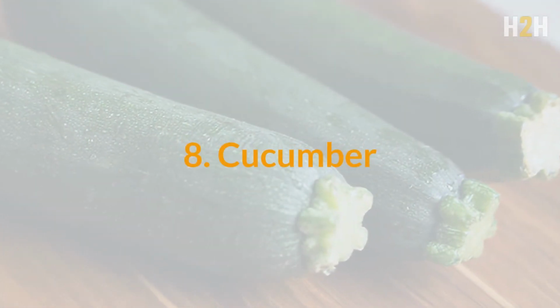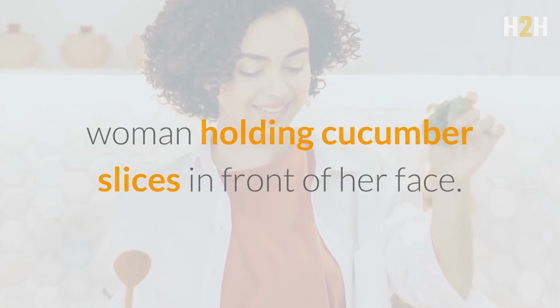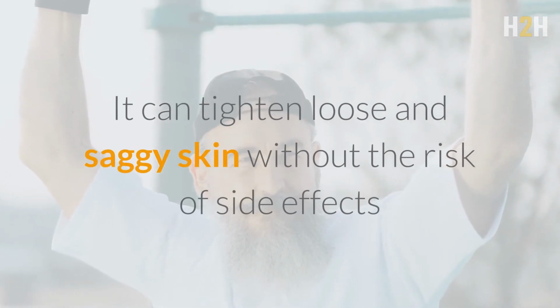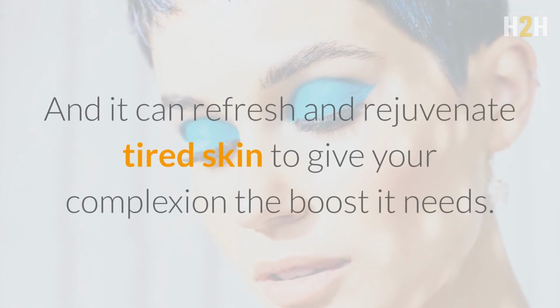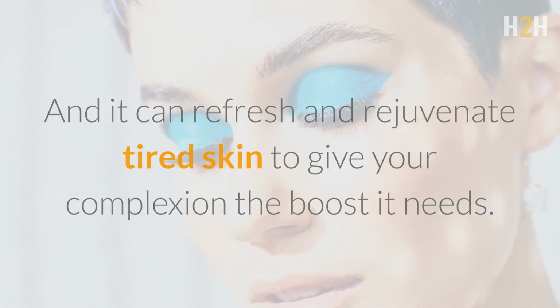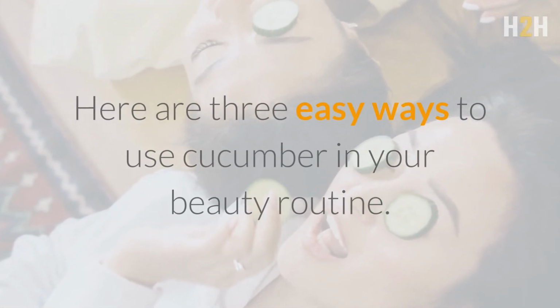8. Cucumber. Woman holding cucumber slices in front of her face. Cucumber is one of the best natural skin toners out there. It can tighten loose and saggy skin without the risk of side effects or allergic reactions. And it can refresh and rejuvenate tired skin to give your complexion the boost it needs. Here are 3 easy ways to use cucumber in your beauty routine.